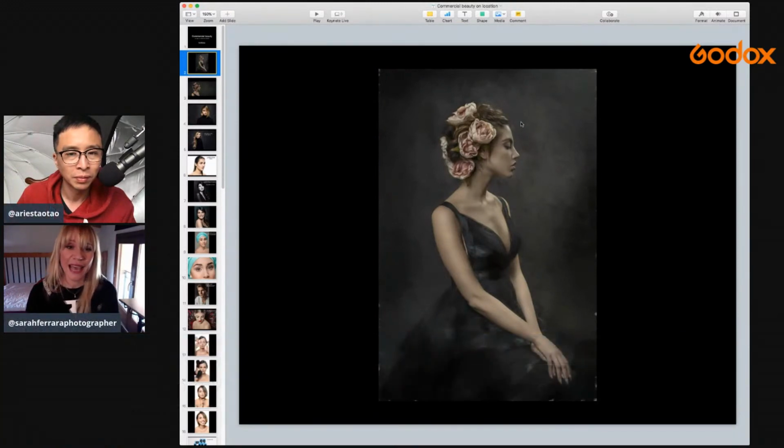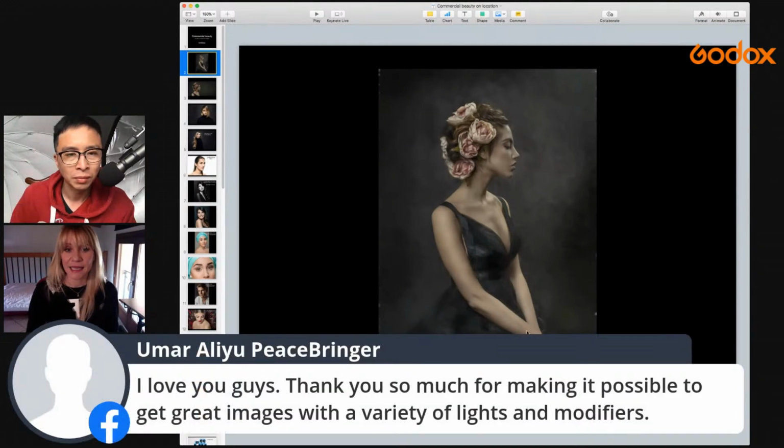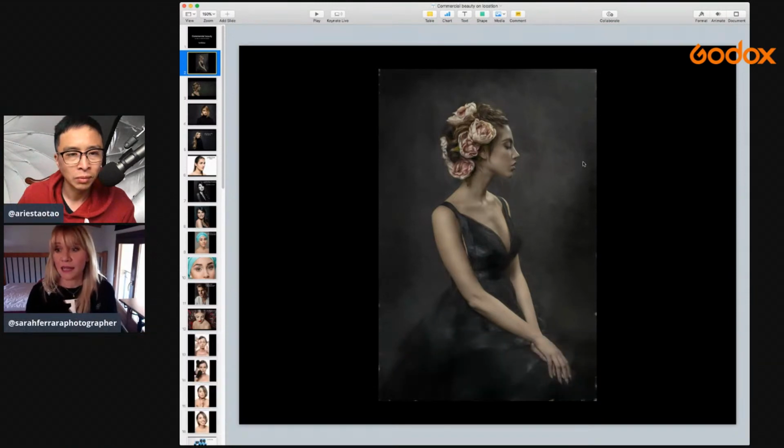So this was a hairdresser client who asked me for a portrait style image to go on a billboard, and they wanted something that was painterly and classic. So here I have 2 lights. I have an overhead light. You can just see it slightly to the rear, providing a little bit of light on her forehead and nose, because I wanted to bring out the hair a little bit more.